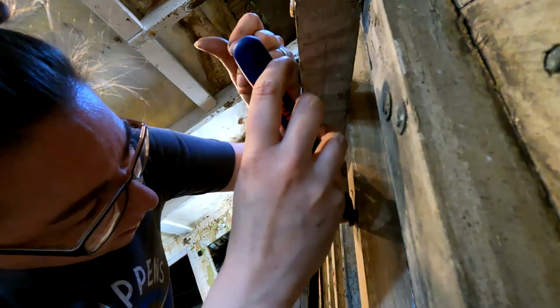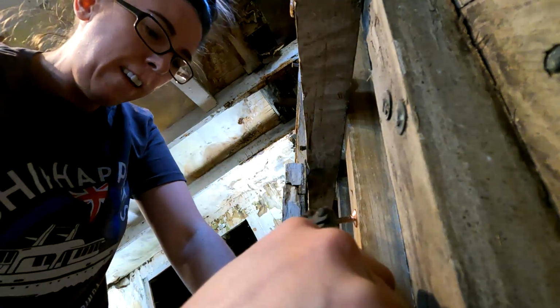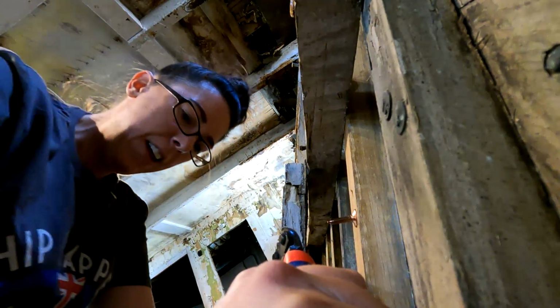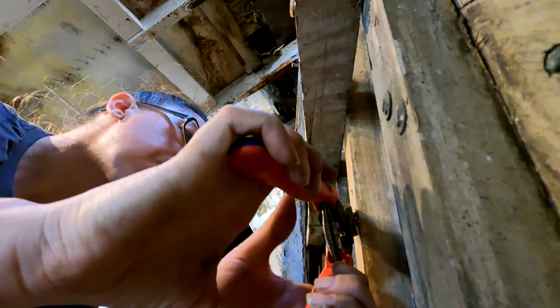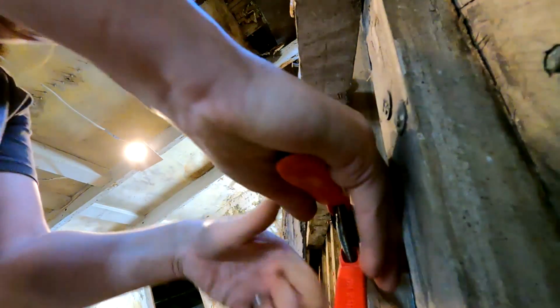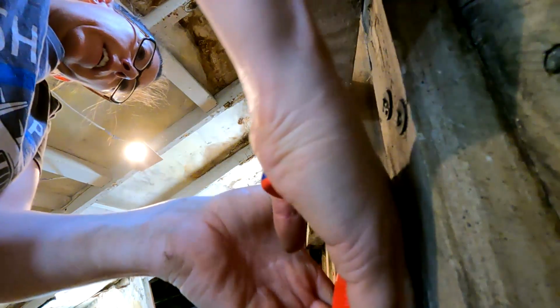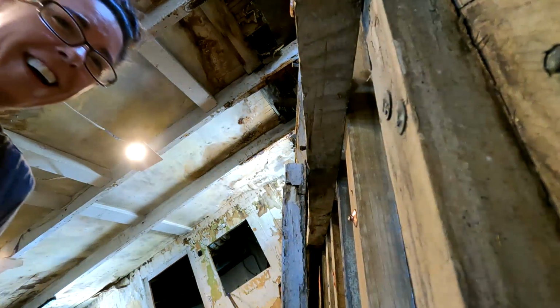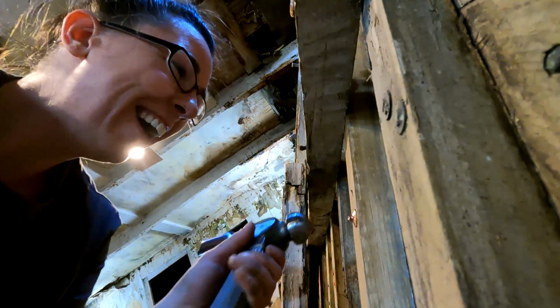No. I can't cut it. I might have to use the other nipper because I can't get in. It's quite easy work out there, you know. Okay, just hold on a minute. Right, you ready to hold it back?